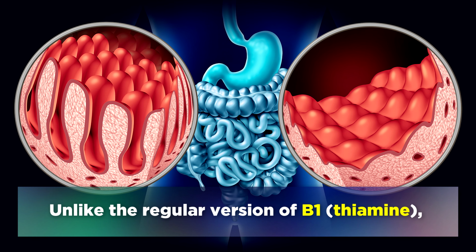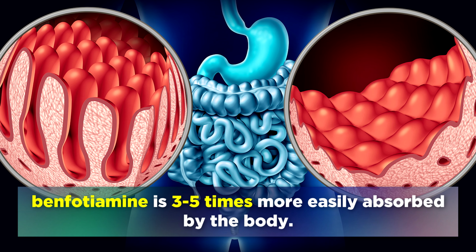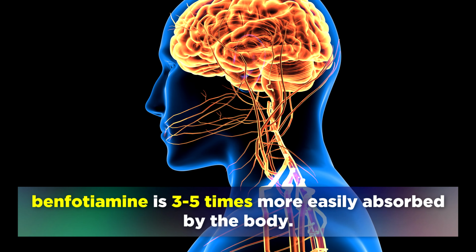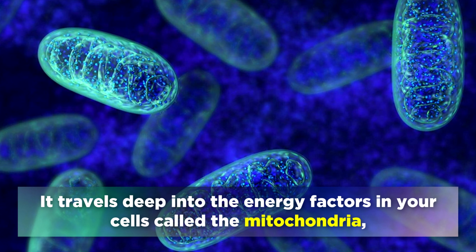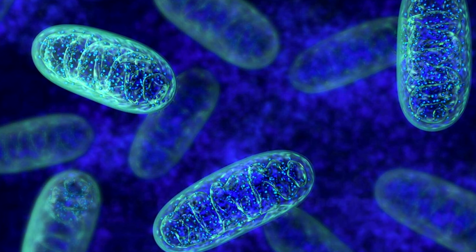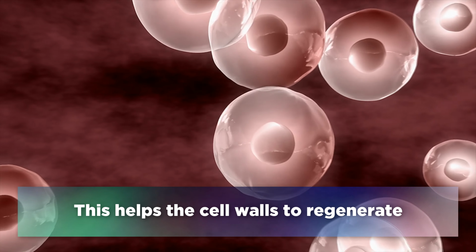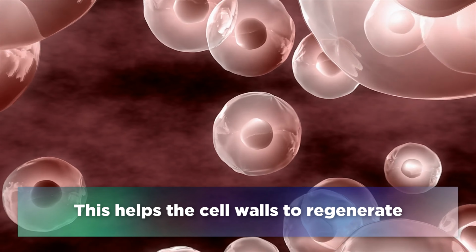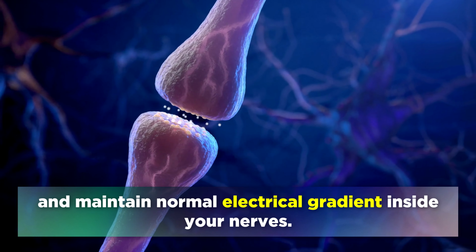Unlike the regular version of B1 or thiamine, benfotiamine is 3 to 5 times more easily absorbed by your body. It travels deep into the energy factories in your cells called the mitochondria, helping to repair them and generate more energy. This helps the cell walls to regenerate and maintain normal electrical gradient inside your nerves.